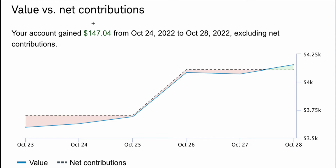So what you see here is what my account gained from October 24th through October 28th. $147. This spike you see here is where I added some more funds to my account. I added over $400. So that's the dramatic spike that's causing that. That's the dotted line there. And then the value, of course, rose too of this portfolio. And it kept rising, especially near the end of the week. Thursday, October 27th, Friday, October 28th, it rose even more because the market did so well.